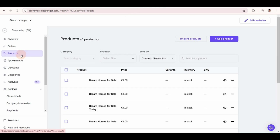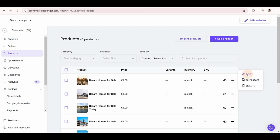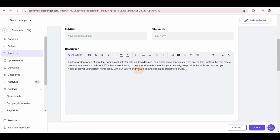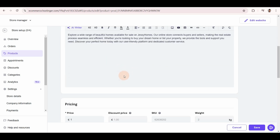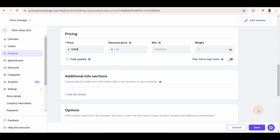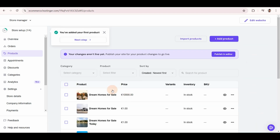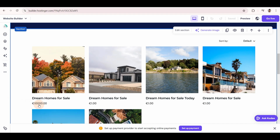This is where you manage your products. You can decide to delete some and edit the price here. So this is where you edit the products. You put your description, you put the image of the product, the title, the subtitle, and the price over here. So I'm going to change the price to 10,000 and click on save. I didn't put a comma here, but it doesn't matter. You can also decide not to add a storefront to your website and just create a simple website. So let's go back to the website now. So look how the price has already changed here.